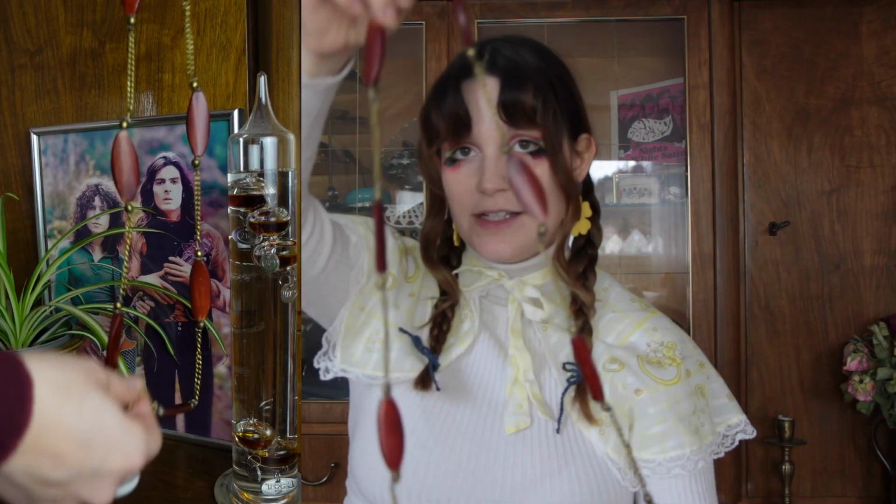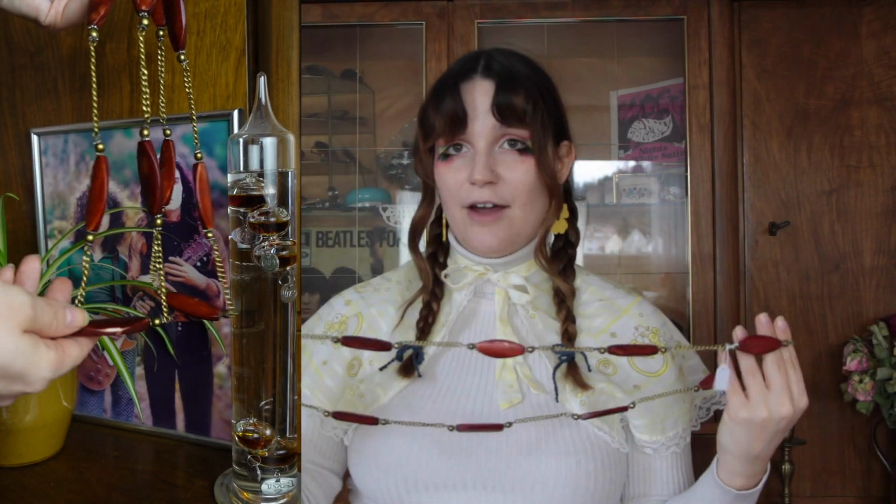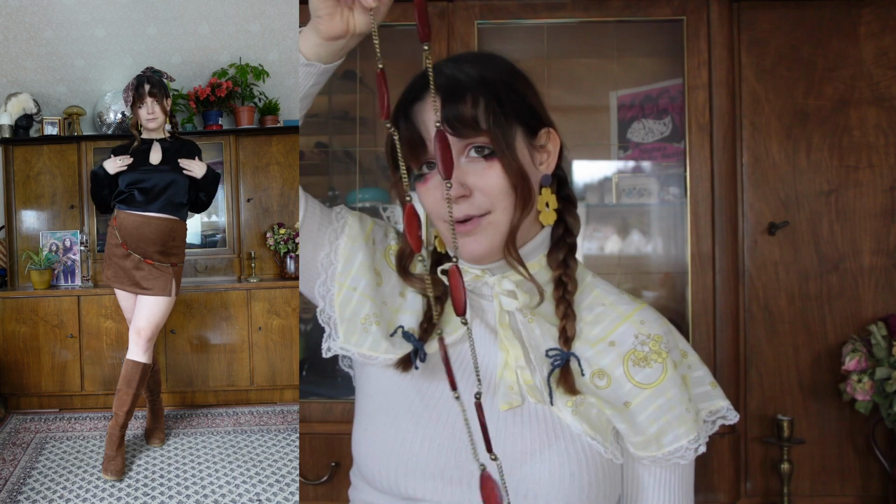I feel like this with a summery hippie dress is just the perfect 1960s look. Continuing with two long necklaces that I got, both of them with wooden beads. One is this one that I really like. I love the shape, and I also love to wear these sort of necklaces as belts. Not in a practical way, but just as a stylish accessory, so I picked this one up.